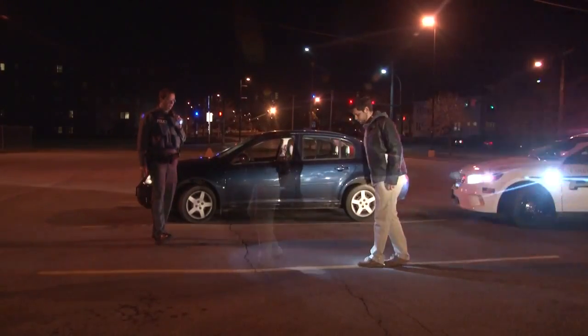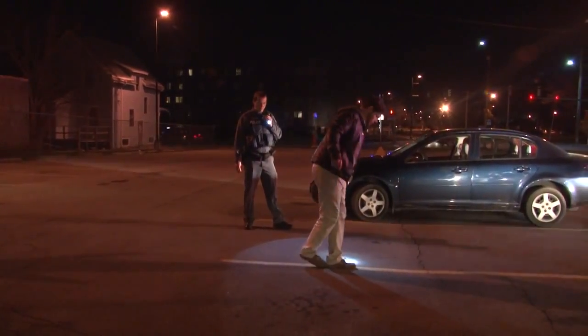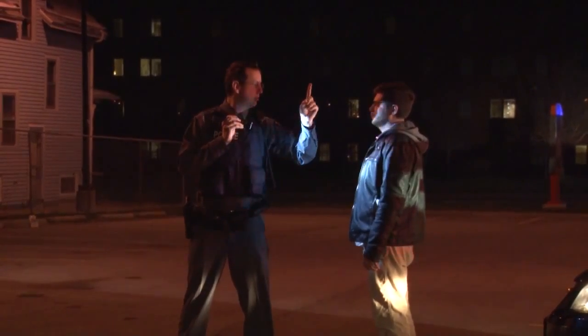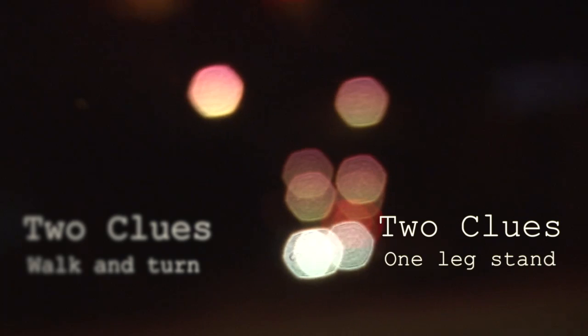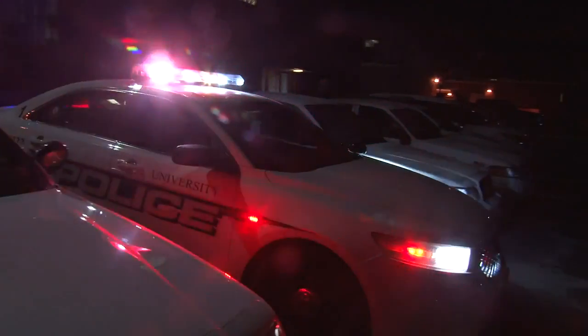A trained officer using a standardized field sobriety test may observe additional signs that could lead to an arrest for operating while intoxicated. Using the horizontal gaze nystagmus test, a trained officer checks a person's eyes for effects of alcohol or other drugs on the nervous system. If a subject exhibits 4 clues in the H.G.N., or horizontal gaze nystagmus test, 2 clues in the walk and turn, or 2 clues in the one-leg stand test, the subject is very likely to be impaired. An evidentiary chemical test will then provide corroborating evidence as to whether or not the subject is legally impaired.